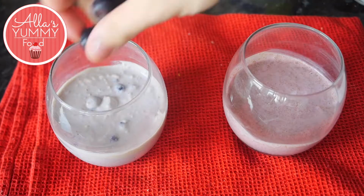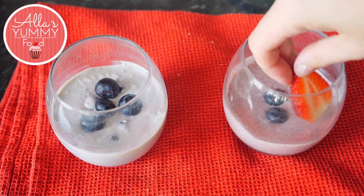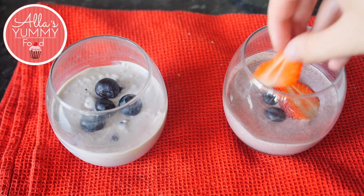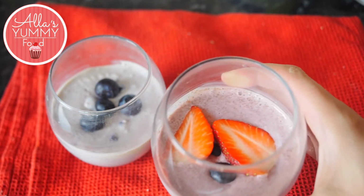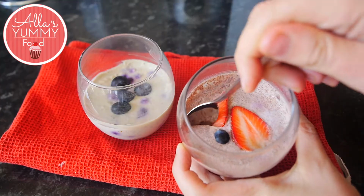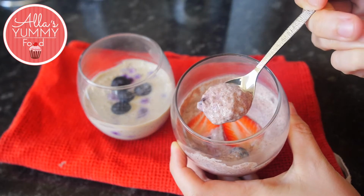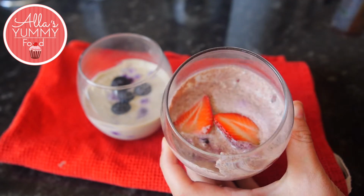After a few hours, go ahead and decorate them with extra berries, blueberries or strawberries or any other berries that you like. And there we have it. Our beautiful desserts are done. You can enjoy them. They will set and puff up just like this, but they will still be very creamy and absolutely delicious. Such a healthy and yummy treat at any time.